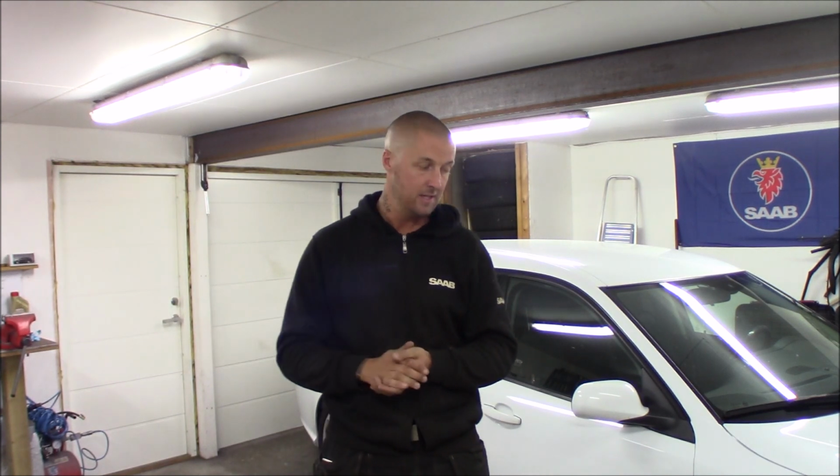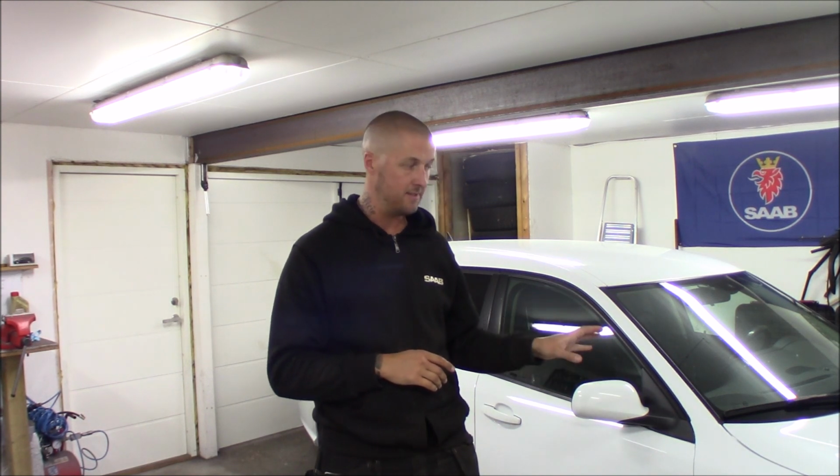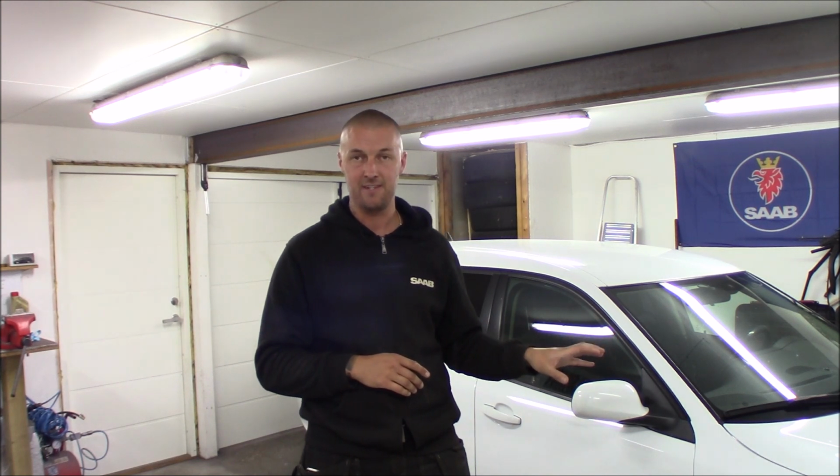So I hate people that only change one bulb if one is broken. Then you don't get the same color on each side. So we're gonna change both of them. And next up is coilovers, because the right front shock absorber decided to give up. And this is the last car that doesn't have coilovers in my fleet of Saab cars, so we are going to do a Vectra C coilover install again.